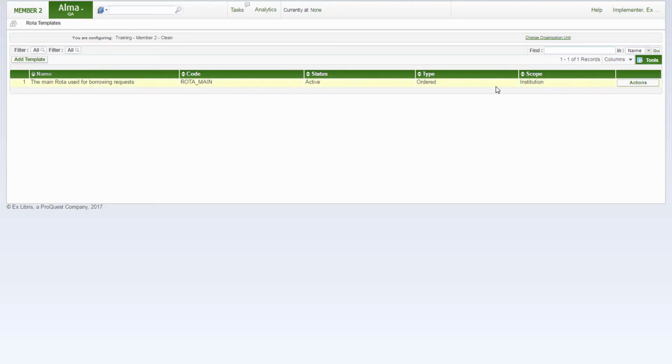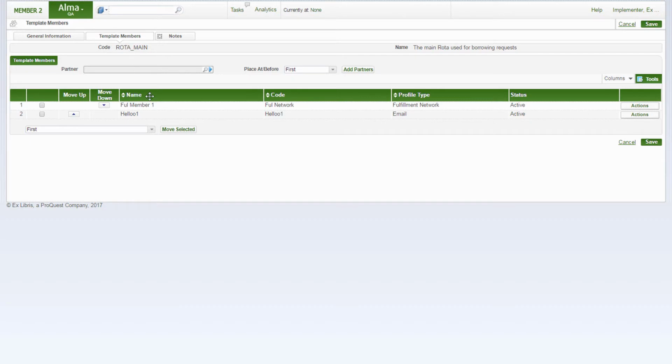And here under Rota Main, this is the name of my particular rota. If we go to Actions, Edit, we can check under Template Members, and you can see that here we've already added our resource sharing partner, Fulfillment Member 1. So if it's not here, you select it here under Partner and click Add Partners. So this concludes the configurations you need to make in Alma to get your automated fulfillment network working. Note that all of these configurations are on the borrowing side.